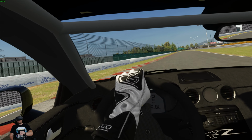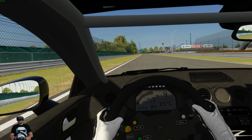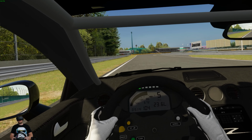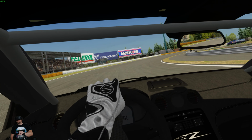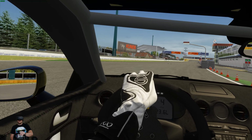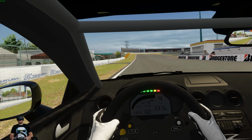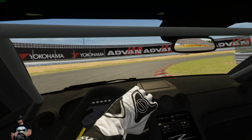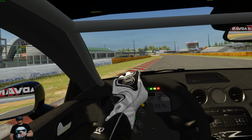Early on the power, pulling the car, pulling itself out, 3rd gear. 4th, got to try and carry the speed through here. Car wants to wash out wide, back on the power though. Maybe it should have been a bit earlier. Turned in, come on, turn. Out on the power.